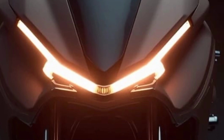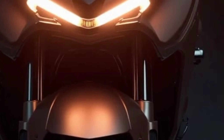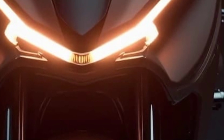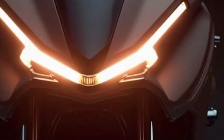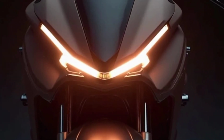The casing that houses the LEDs is carved from aerospace-grade materials, adding both durability and a premium touch. No external brackets or screws interrupt the flow. Everything is flush-mounted, adding to the bike's seamless aesthetic. It's subtle details like these that elevate the Vector from just a motorcycle to a rolling piece of modern art.